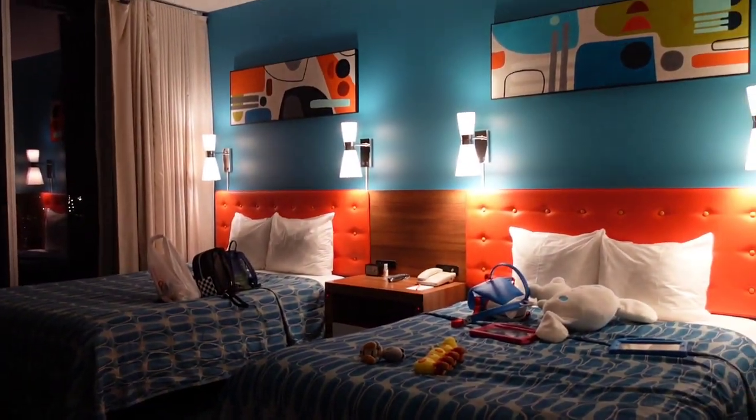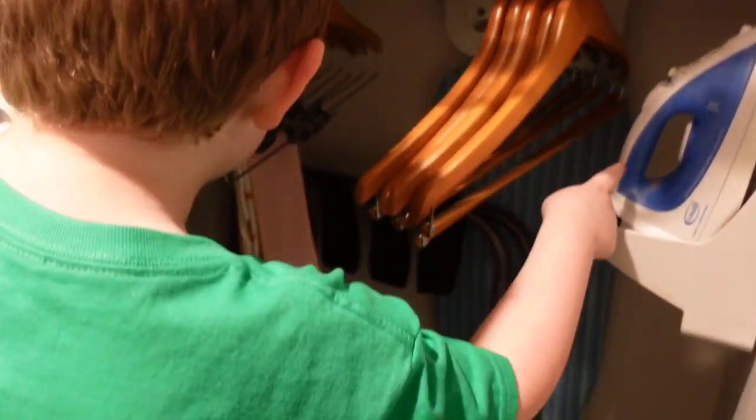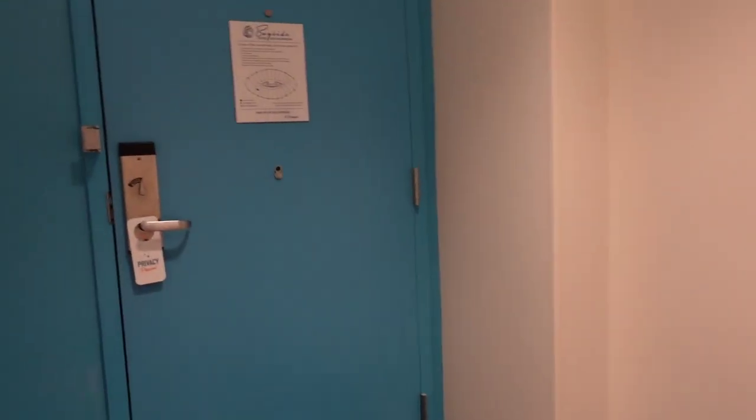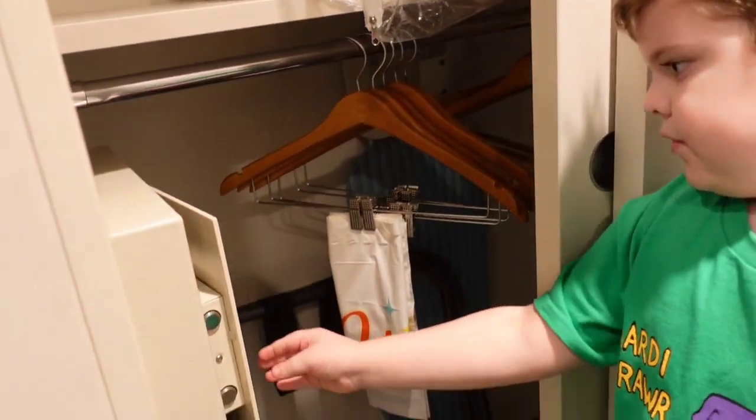That's nice. Oh, look, there's so much room. There's an iron and hangers. There's a safe. The bathroom is amazing. I know. We have a safe for money.